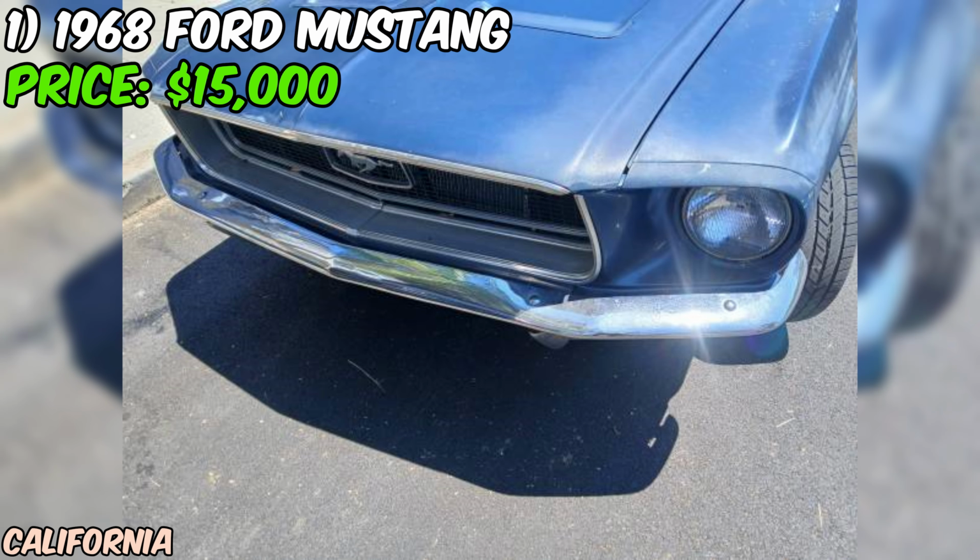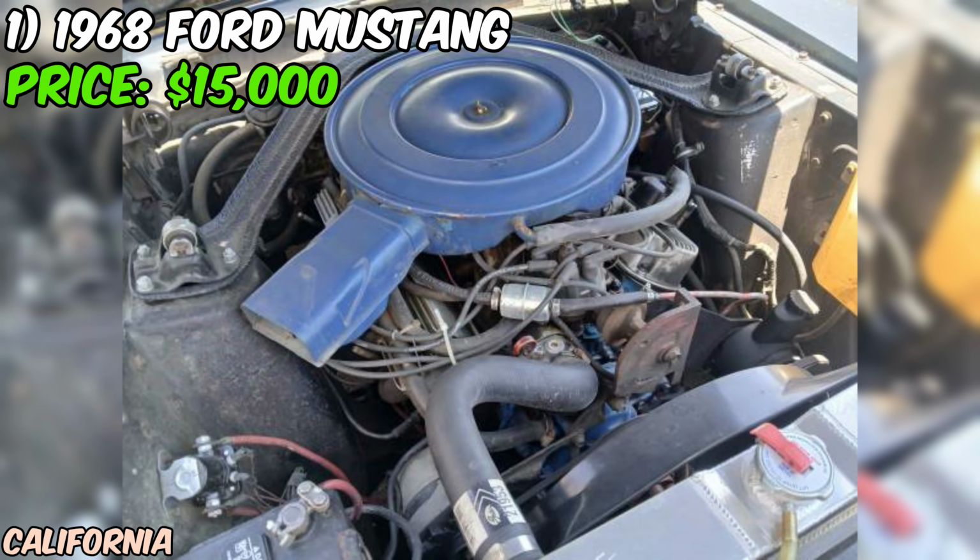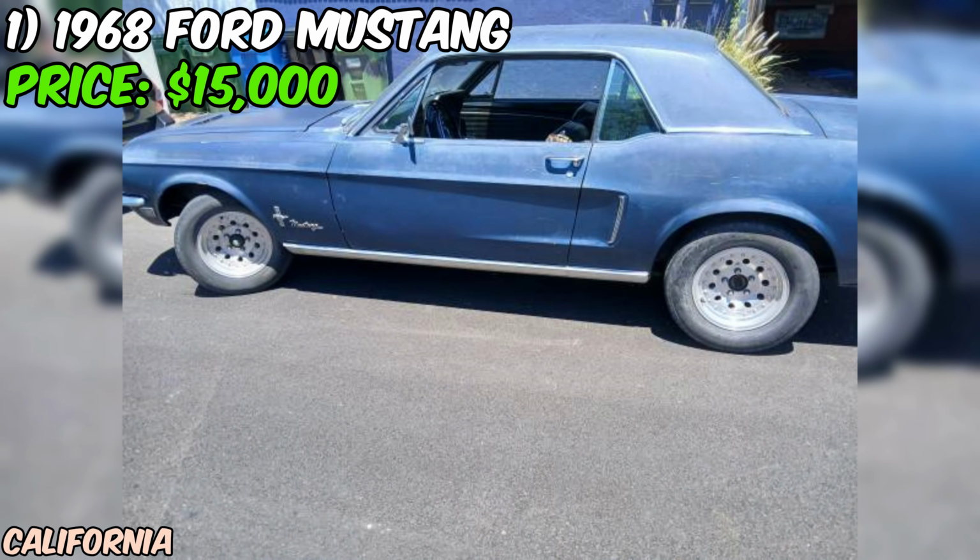Number 1, we've got a real treat for you. A 1968 Ford Mustang that's sure to get your engine revving. This classic beauty is currently up for grabs on Craigslist for just $15,000. Now let's dive into the details.